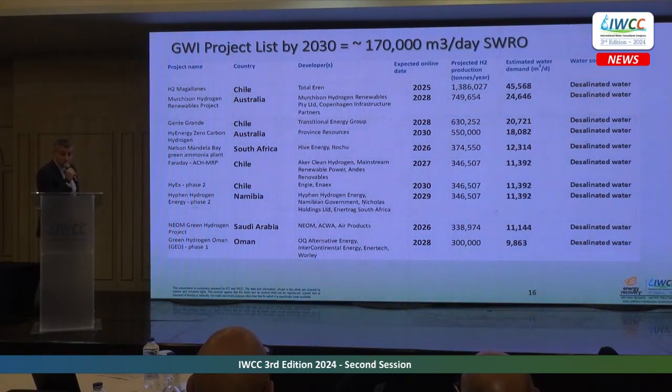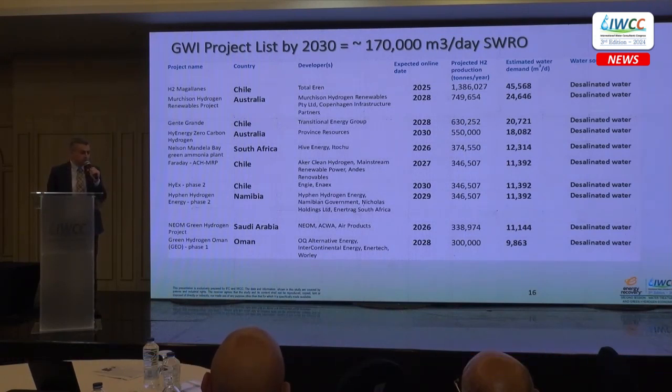But just a few more slides about the global list of projects that are considering producing green hydrogen. We see as much as this is the source of GWI. There may be more. I know there is an MOU between Aqua Power and Egypt to produce around 600 tons of ammonia per year. The plant was signed last December here in Egypt, with a potential of $4 billion to be invested, for a total capacity of 2 million tons of ammonia per year.